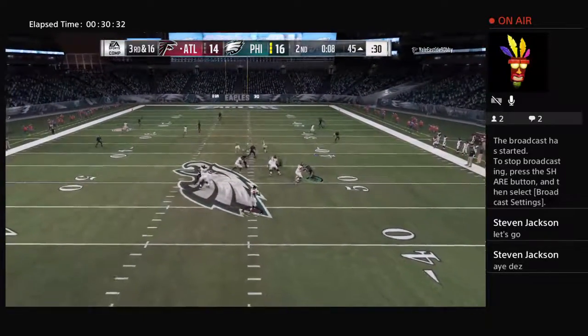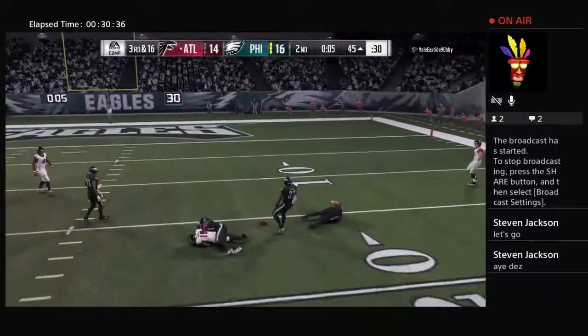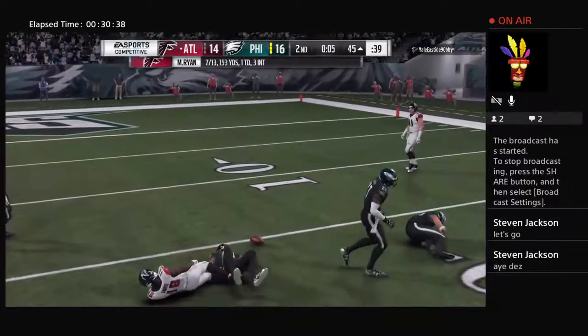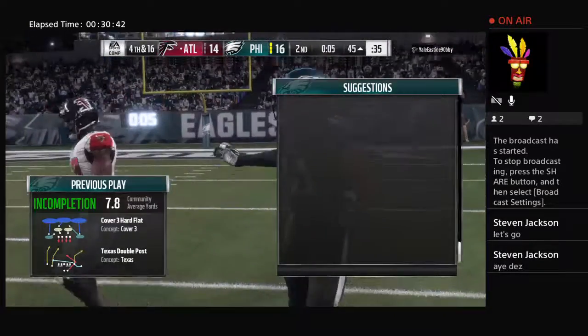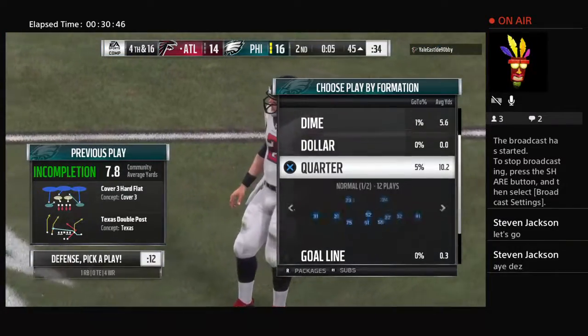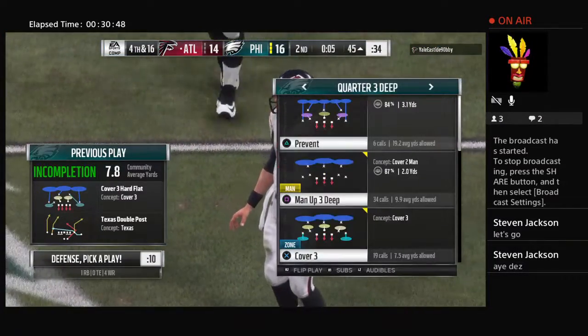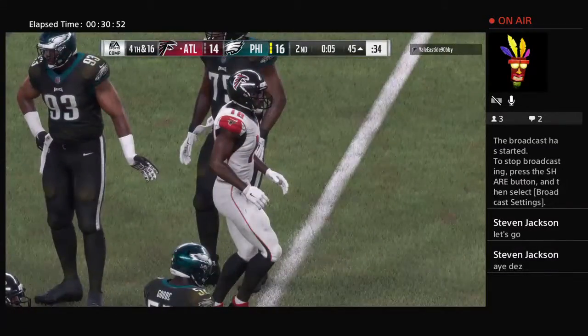Out of the gun, it's Ryan. And that is incomplete, stopping the clock with 5 seconds to go. This secondary has been roasted in this first half, but they get a measure of revenge there. Nice play on the deep ball. Yeah, they're going to need a few more plays like that in order to get their confidence fully back, but that's one step in the proper direction.